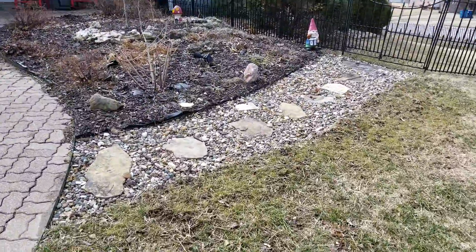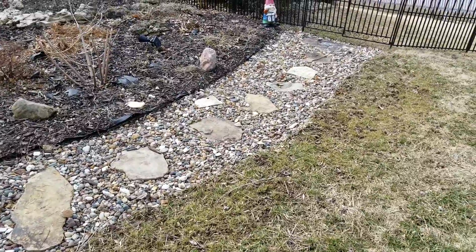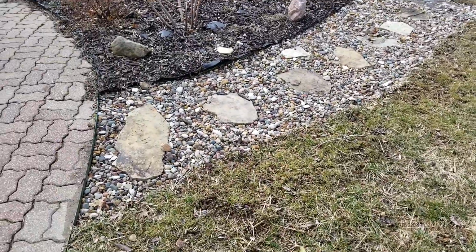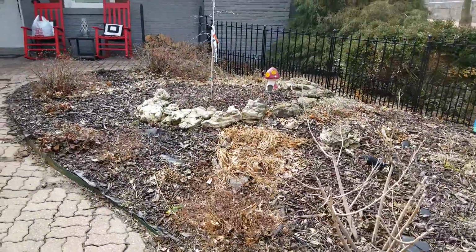There's a little rock path we put in last fall. I'm worried about not having any edging there on the one side. And you can see we put in some grass seed there. It's pretty thin. I'm not sure how it's going to come up, so I'm going to add some more grass seed there.